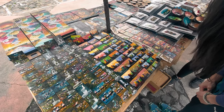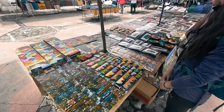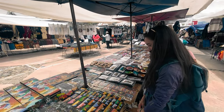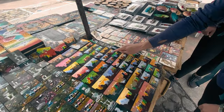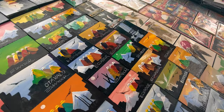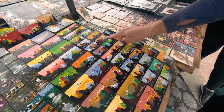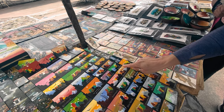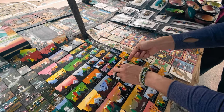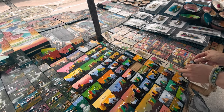Which one is better? Isabel, making choices. Which refrigerator magnet to buy? Es un cóndor, sí. Es el cóndor. Does that one look better or this one look better? Looking at the mountain, this one looks better. Right? Okay. What else? Yeah.